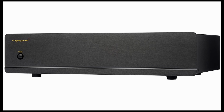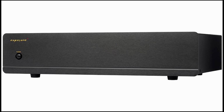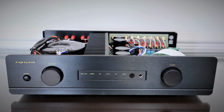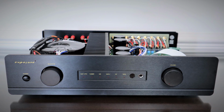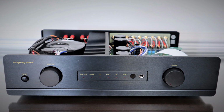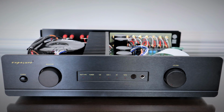Essentially, as far as I can tell, it is the power amplifier section lifted straight out of the 3510 integrated. It makes it great for owners interested in bi-amping it with the 3510 integrated, looking for more power or better control of their speakers. Naturally, it can be used as a standalone power amp as well.